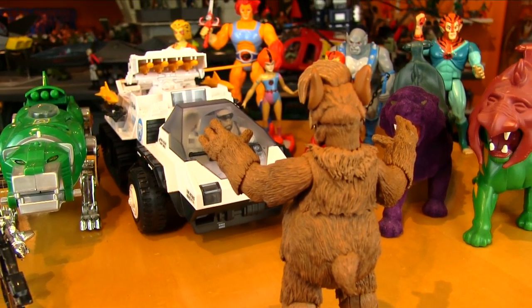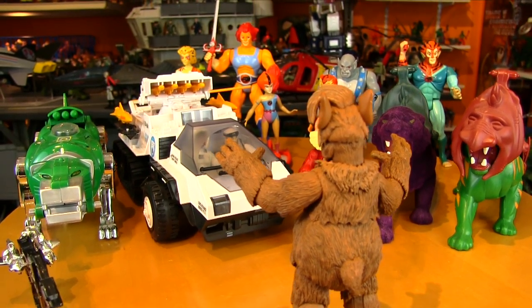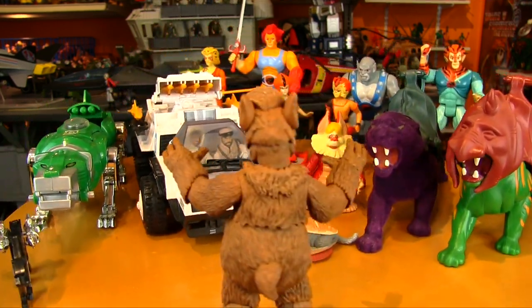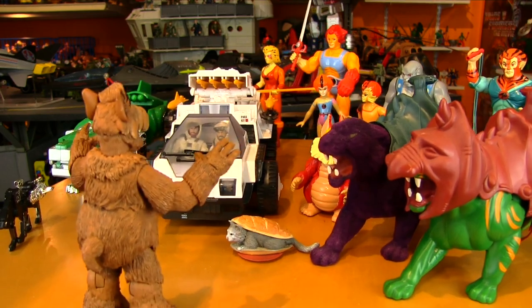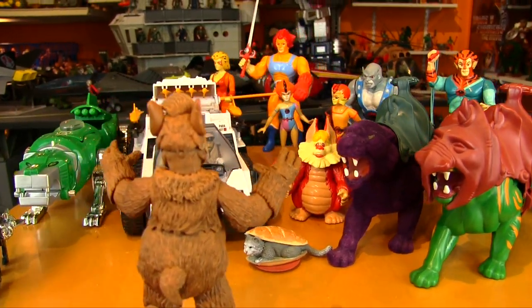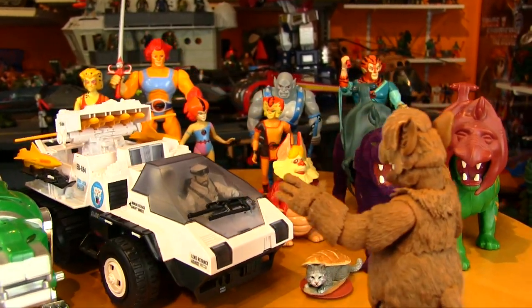And I can hear the old Alpha's stomach grumbling, so I've got him a veritable smorgasbord of cats here. Got Ravage and a Voltron Lion. Got Battle Cat and Panthor. There's the Snow Cat from G.I. Joe. Whole bunch of Thundercats.